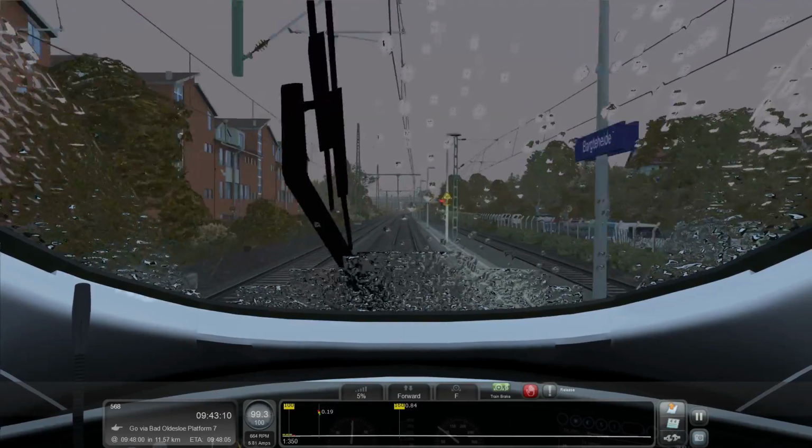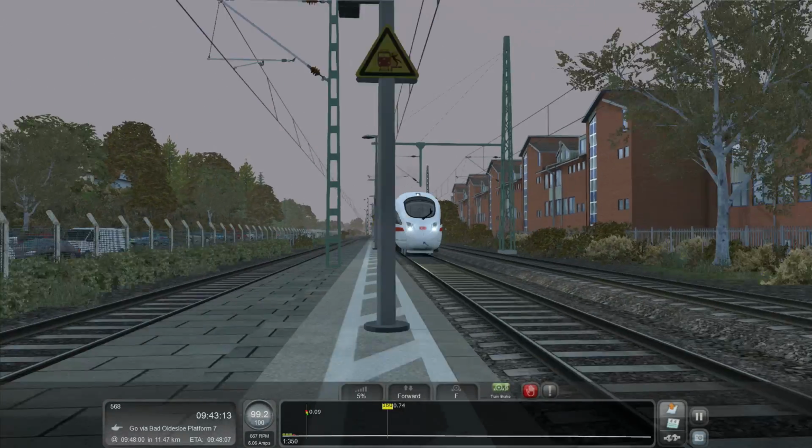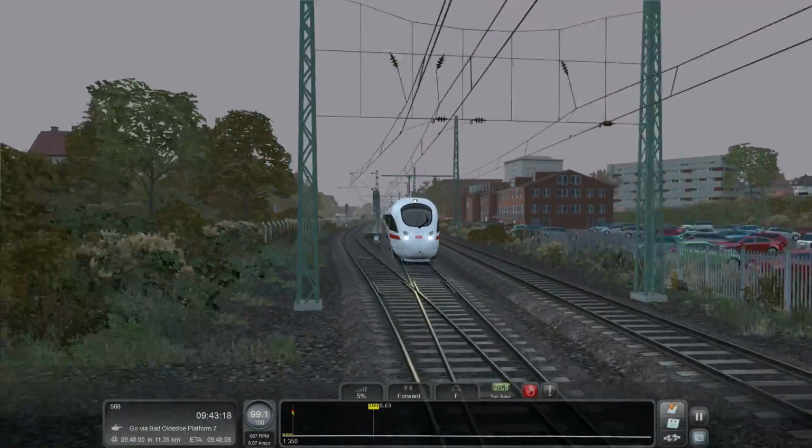100 through the station, maybe? Yeah, it's through the... How thin is that? What's the point in that? I have no idea. That's like majorly thin. There we go. Alright, we're through there.